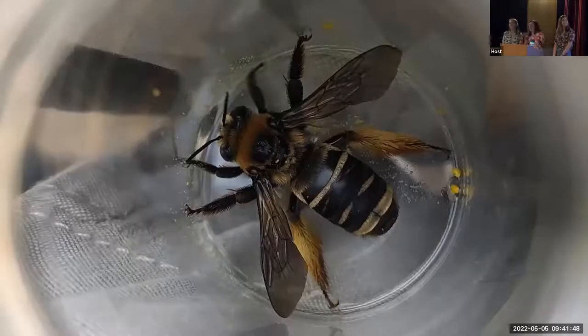So can anyone tell me what this is? Go ahead, just shout it out. Anyone know? Probably not. If you zoom out a little bit, you can see that it's a bee, in fact.